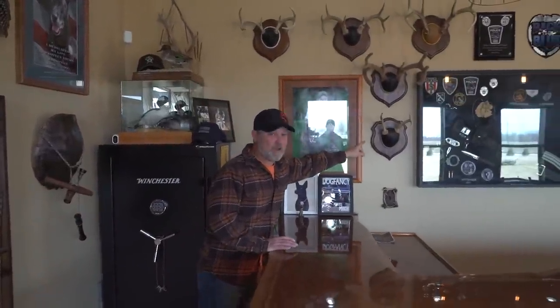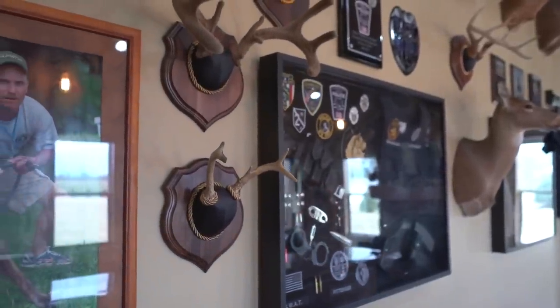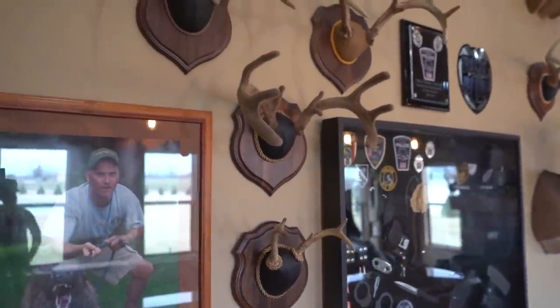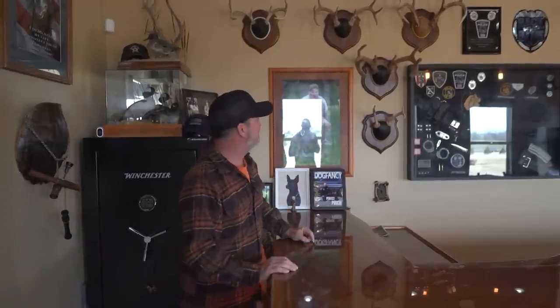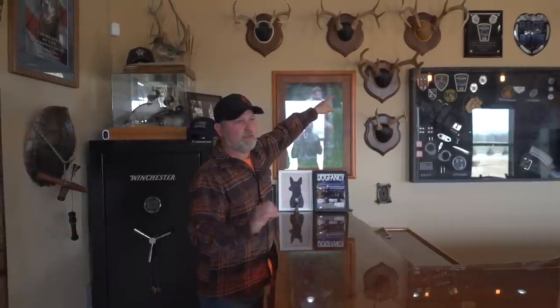This is the very first buck I ever killed when I was 15 years old. I thought it was a monster. Still a monster. Very sentimental. I still kept it. So this one, not so sentimental. Hit it on opening day. Can't think of the year.